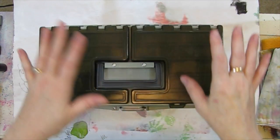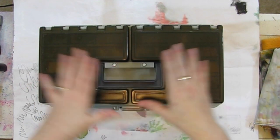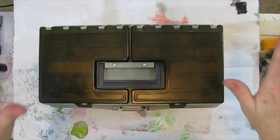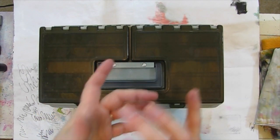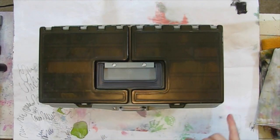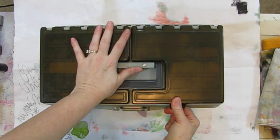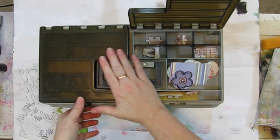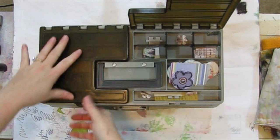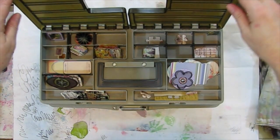And you know how everybody's been making those little Inchies and art tiles and stuff like that? This is perfect for holding supplies for those, for ATCs, for just any little small things that you're making. This is not really super organized. It's just kind of, my stuff is spread out where I can see it, but not necessarily in any way that makes sense to anyone but me. Alright, can you see in there?